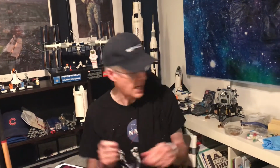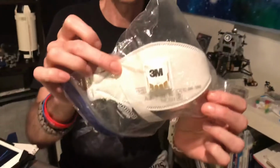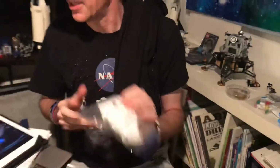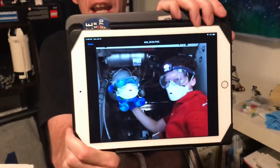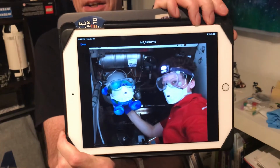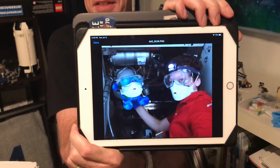So I just thought I'd share some of it because, well, I have these masks, which are here, which I'll try on, that are made by the 3M company. They're the N95 masks, which are important for healthcare workers to wear. But if you can see this image, this is Kate Rubins, the astronaut who was recently on the International Space Station, and they're wearing these same 3M masks. And they wear those to protect themselves. This was when the SpaceX capsule came up and docked on a test mission.